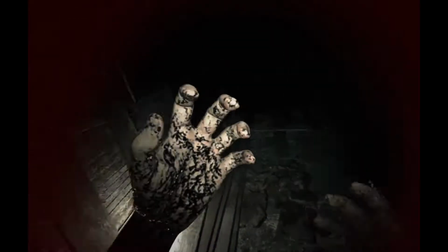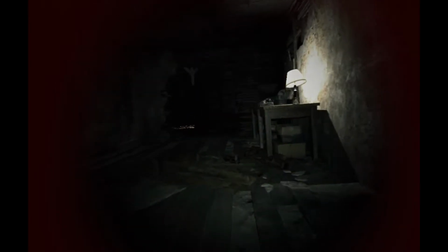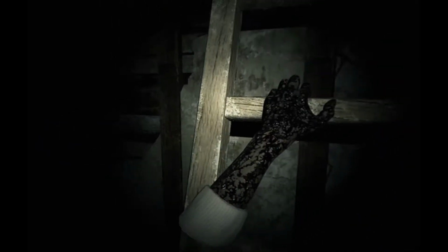It's all over me. Do I have to... Oh, maybe I can't do it because I got infected. But let's go up the ladder anyways. Or at least try to. Hey, I have no arms. It's just a pair of forearms.